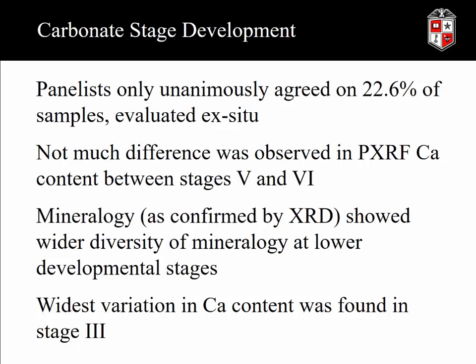What was an interesting finding was that the panelists only unanimously agreed on 22.6% of the samples. Now realize these were evaluated ex situ. We feel like if they were to evaluate them in the soil profile, they probably would have had a better understanding of what was going on there. We literally just put them in a little bucket and brought them to their office and asked them to evaluate them. But still, only 22% of the time did all 5 panelists agree. This shows you that even amongst experienced people, there's considerable disagreement. There wasn't much difference observed in stage 5 and 6. Mineralogy, as confirmed by X-ray diffraction, showed a wider diversity of mineralogy at lower developmental stages, and the widest variation for calcium content was again found in stage 3.